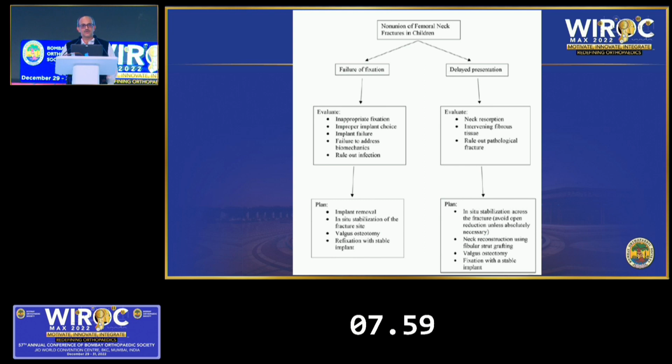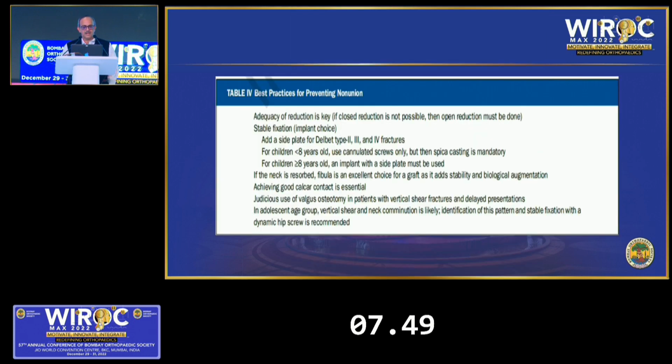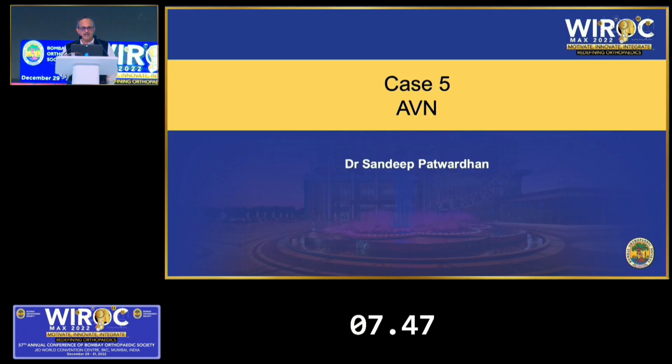Here we need to restore bone stock, and that can be achieved by fibula grafting, add the biomechanical correction by valgus osteotomy, and always use a side plate and a stable fixation. So these are best practices which we have recommended, and I recommend that all of you can go and read that paper for more details.